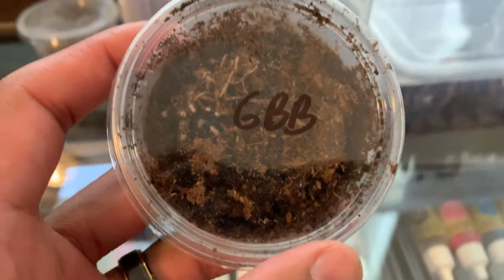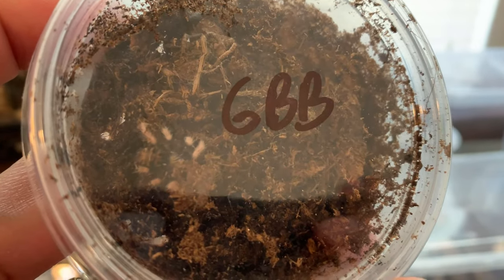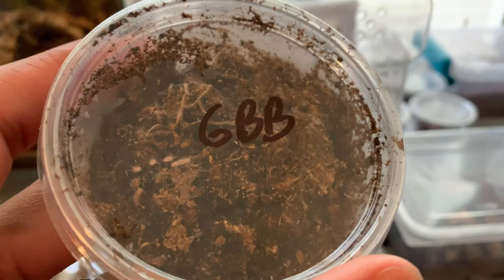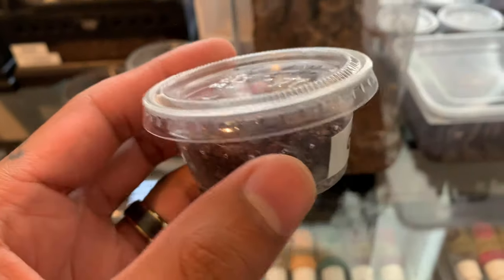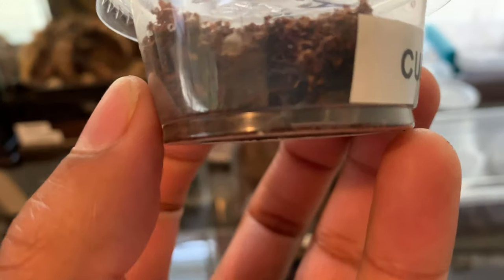Now, this next species was number one on my list for this expo, and I was so pumped when I actually found it, and that is the GBB, the green bottle blue. Now, this is a teeny tiny little sling, but that's okay because I love watching my tarantulas grow into their colors. We also picked up another curly hair to add to our collection. This was a freebie given to us by one of the breeders, but nonetheless, we're super pumped to have it in our collection.